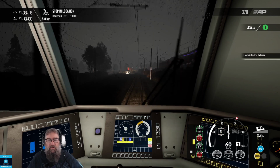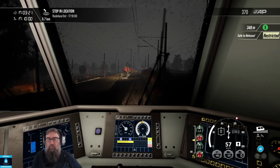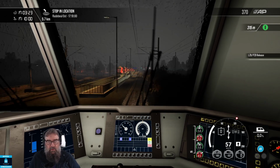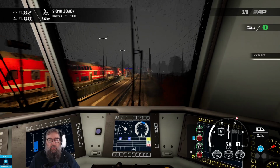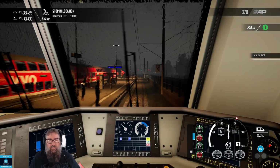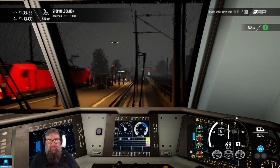Alright, the signal up ahead has just gone green, so the PZB helper is saying safe to release. No problemo, off we go, power up. This means we're following a train that was stopping at this station, principally. That would have been scary. That lady got hit by lightning then. I don't know if you saw that, but whack!